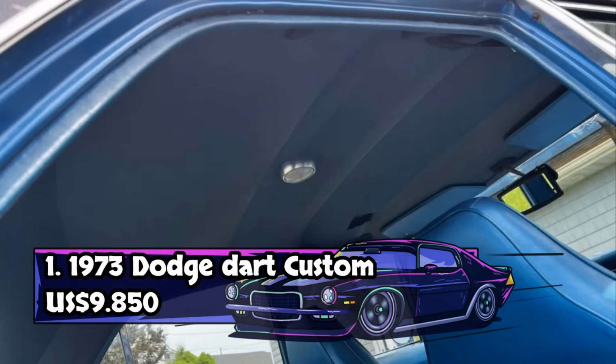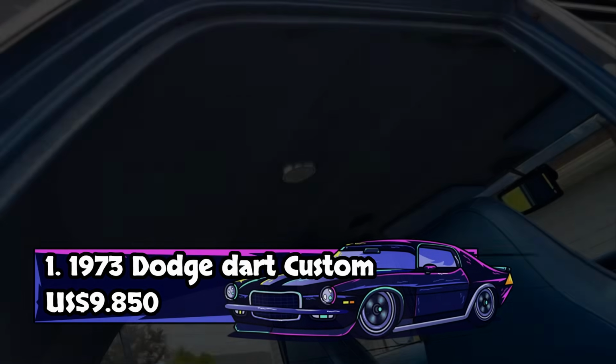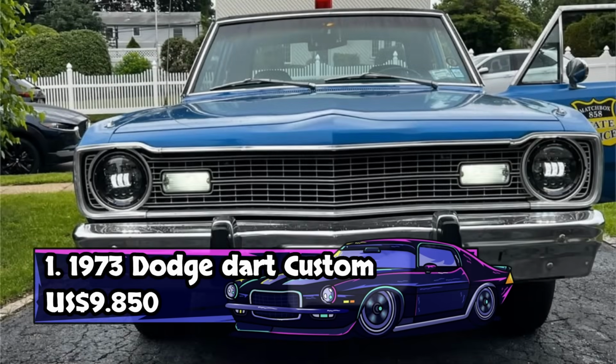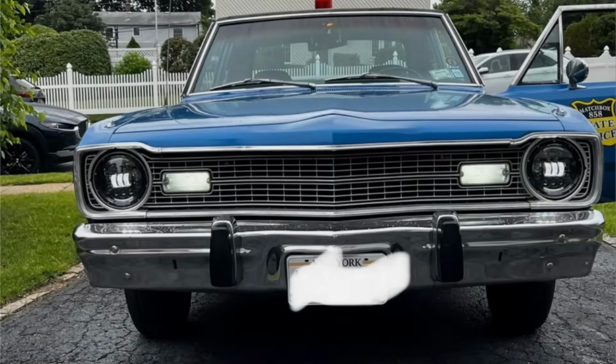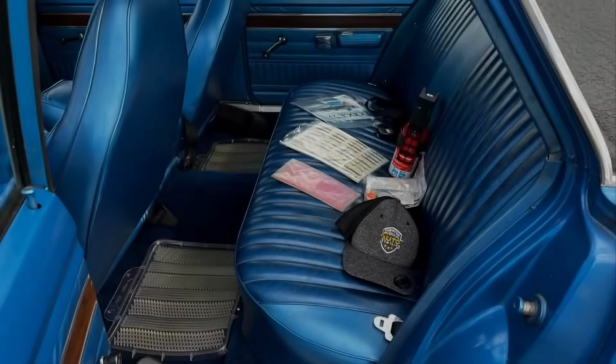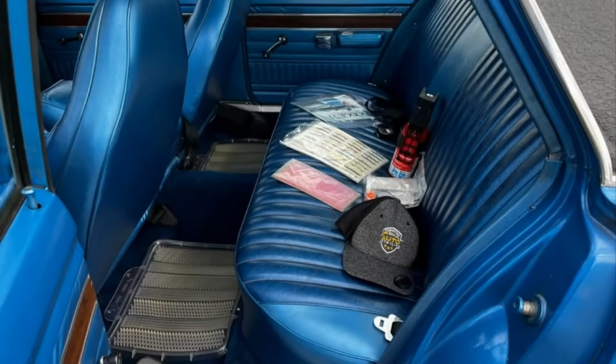Number 1. This 1973 Dodge Dart Custom, listed for $9,850, offers a blend of classic Mopar charm and modernized functionality. Located in Levittown, New York, this Dart features Chrysler's durable slant-6 engine, paired with a recently rebuilt transmission that has fewer than 200 miles on it.